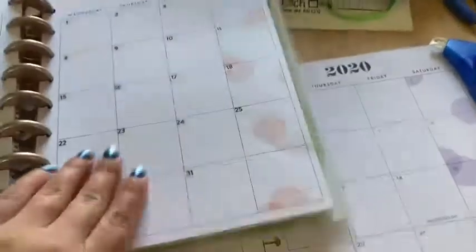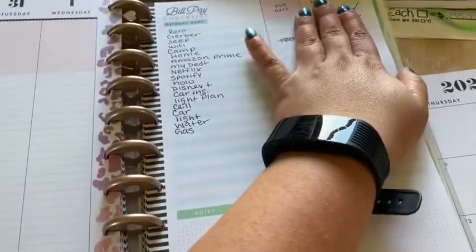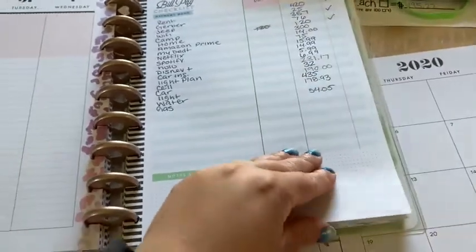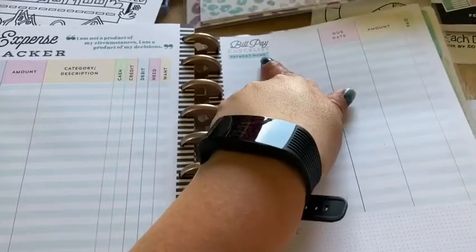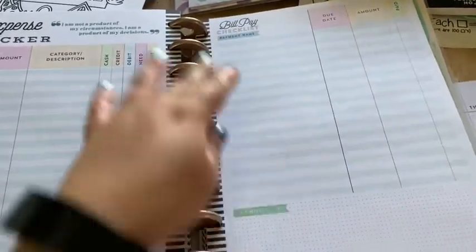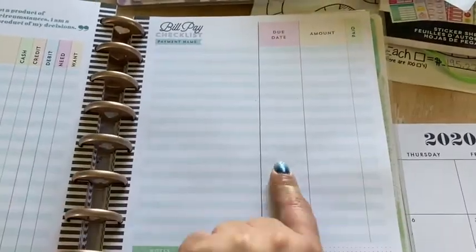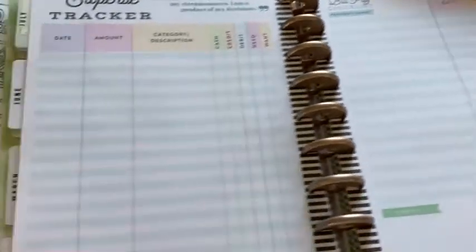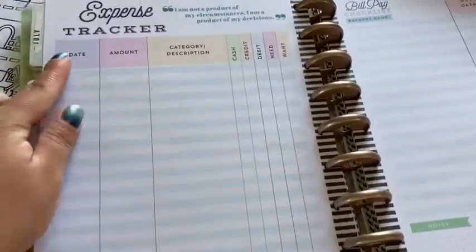But again, this is my budget one, and this is usually how I like to keep track of stuff. And on top of it, I like to keep track of it like this. So it just gives you all the stuff here and your bill pays. So this is just what it looks like. Expense tracker, and then your bill pay checklist. So it goes all right here. Put your rent, your mortgage, lights, gas, so on. And then you put when the bill is due and the amount and when you paid it off. And then expense tracker, which I haven't been using a lot lately. But again, I love this.